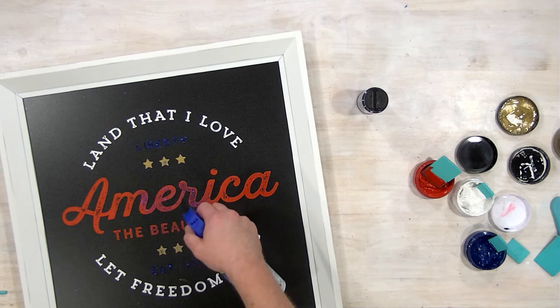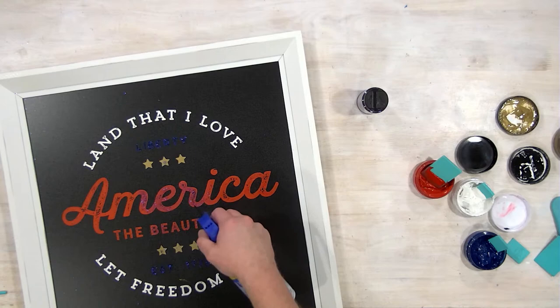Pam, the red on the Dixie Bell is Honky Tonk. It's their bright red.